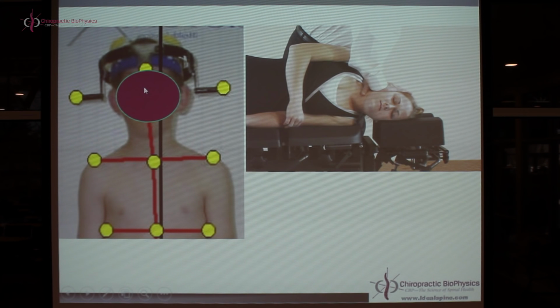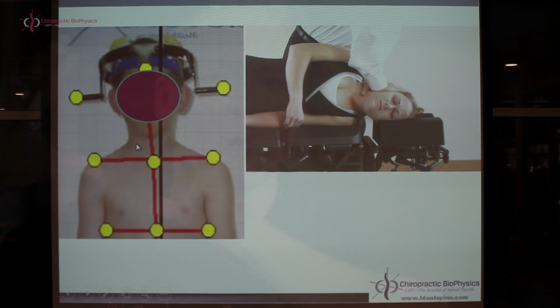This is a child of similar age, and you can see here's the center of the upper back, and if you look at the face and the neck, you see a right lateral deviation or a right lateral shift. My late father, Dr. Don Harrison, called this a head translation. He was the first person to identify these types of postures and said, whoa, this is a major problem. The head is shifted over and the neck is shifted over and it's stuck like that.